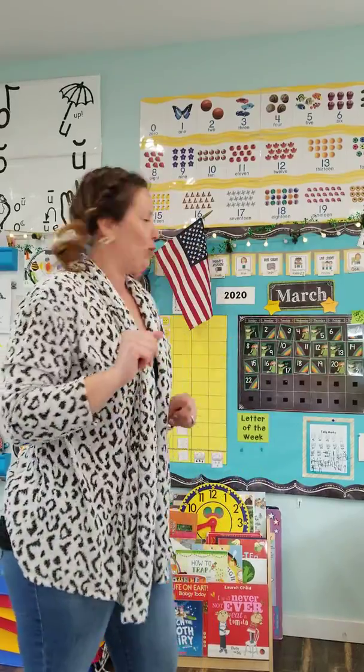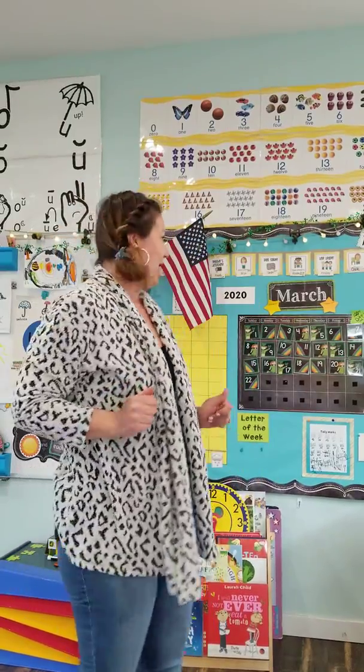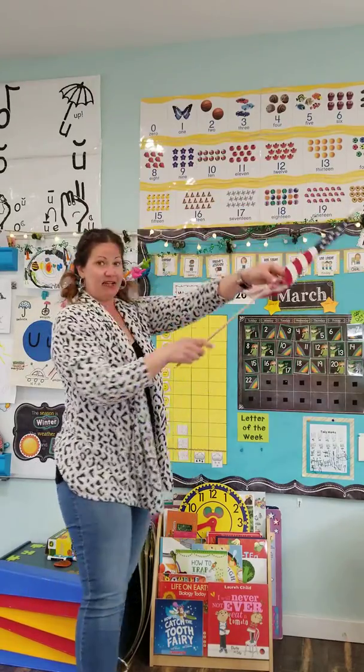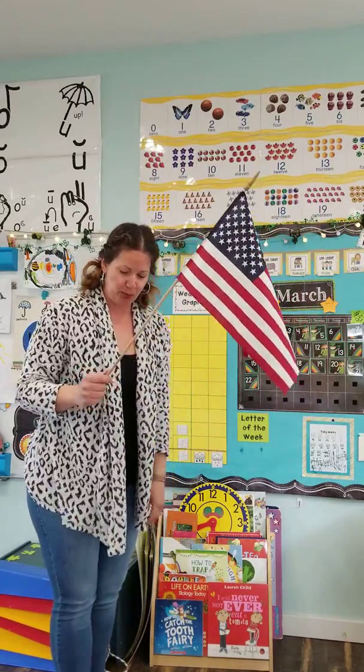I love that one, it's one of my favorites. Okay, so moving into some calendar time. You be looking for those birdies. We need to stand and do the flag salute, so please stand.